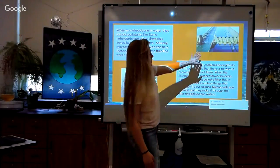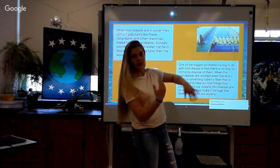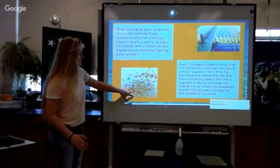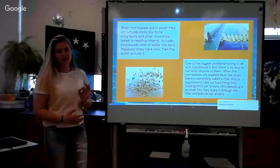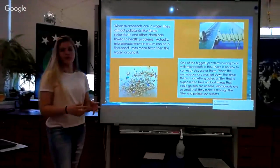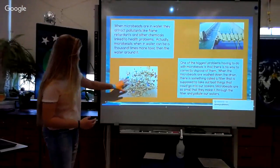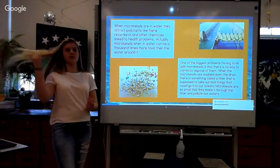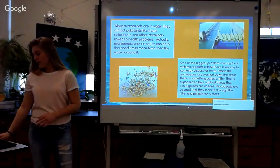This is a picture of a filter that would be filtering out things that are going into the ocean. And this is a picture of some microbeads that were found in the water, and they have kind of formed together also. Like that's probably 50 put together making one, because they've been in the ocean so long.